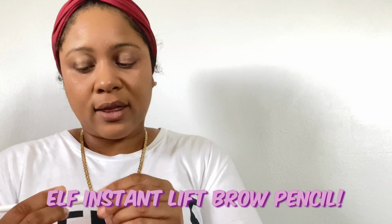Brows are not my favorite thing to do because a lot of people like to really go in with brows. I like a more natural brow. I don't want it to look like I have McDonald's arches or for them to be really harsh. So I'm using the e.l.f. Instant Lift Brow Pencil. It's the one that comes with the spoolie on one side and the actual pencil on the other side. And I really love that they made it like this so you don't have to get another spoolie. Like, who wants to deal with that?